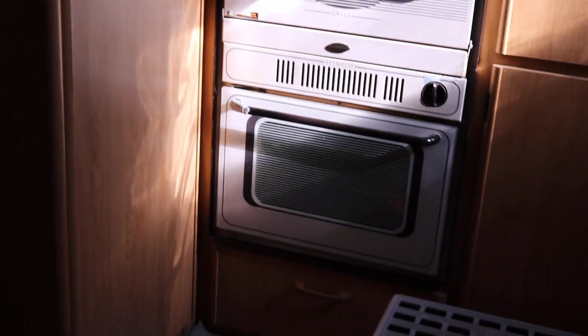I know some sites have a meter. If you're on a site where you're being metered for the electric you use, and it's expensive, then we've got the gas bottles as a backup. But I've got electric heating, and we've also got the gas cooker there, gas grill, gas oven, and obviously the gas hobs.